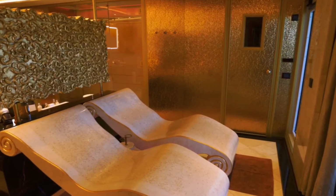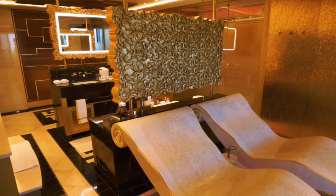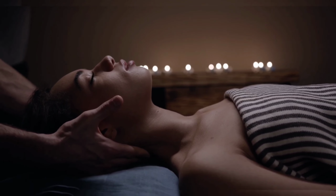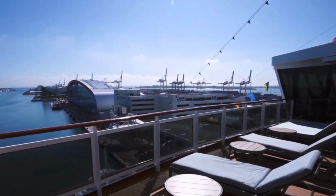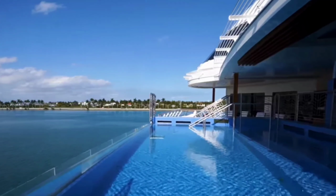A marble-clad in-suite spa with a sauna, steam room, and a jacuzzi is also available. Unlimited spa treatments, as well as the services of a private butler, are included. The nicest views on the ship are from a private wraparound balcony. A private small pool is also available.